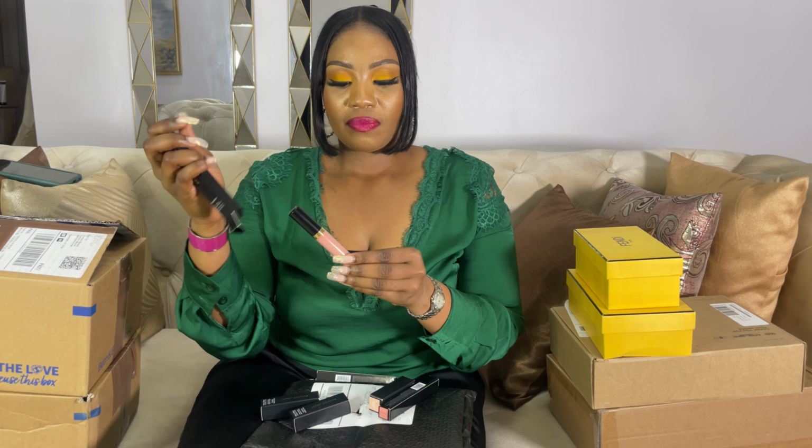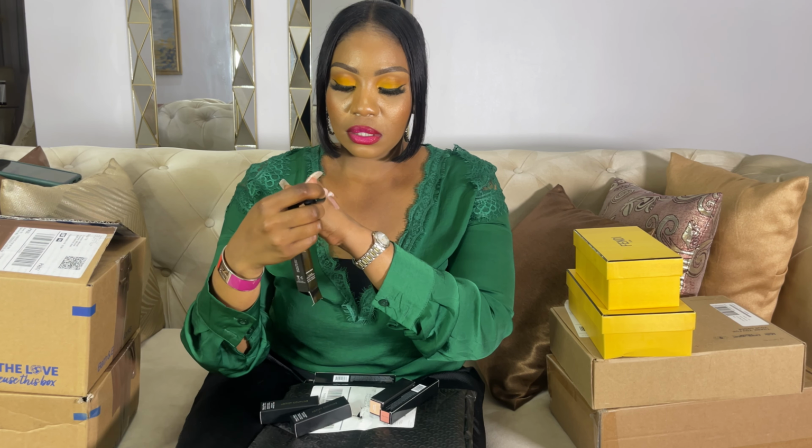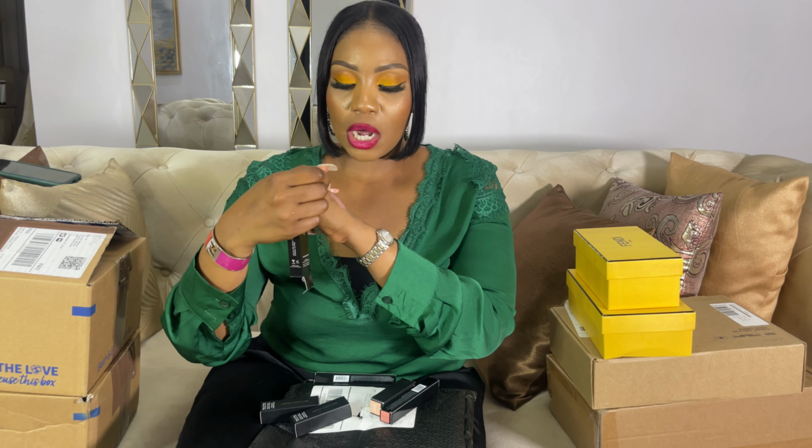Okay, so I said I had these, so I wasn't going to open that. So let me try Strip Tease. Ooh, this is like a warm pinky nude. I definitely see pink in there. This will be good with a nice brown lip liner.